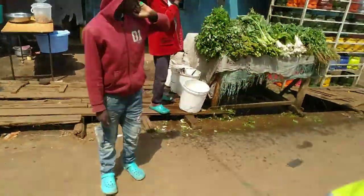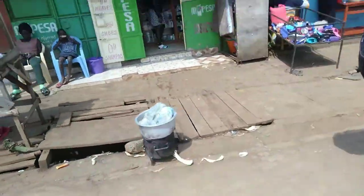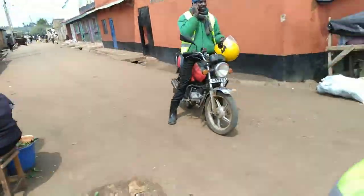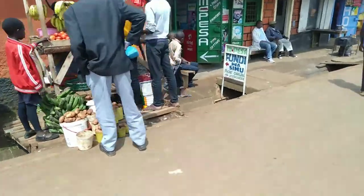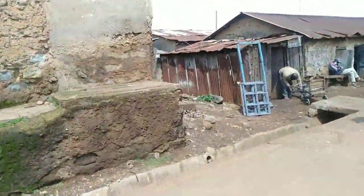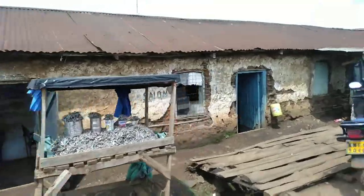On the outskirts of Kamkunji Estate, here in Eldoret town. And it was quite fascinating really to watch. As you can see over there, these are just groceries and people going about their normal business activities and opening up shops. So this is actually the Kamkunji Estate.